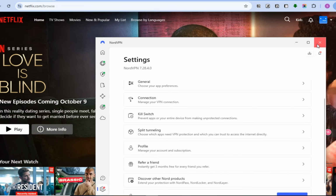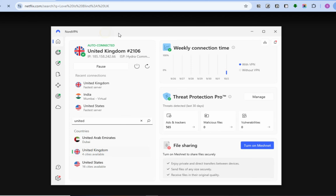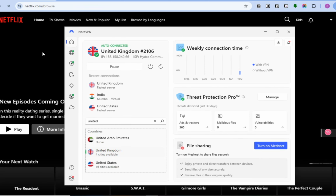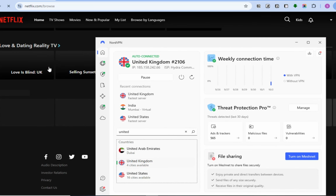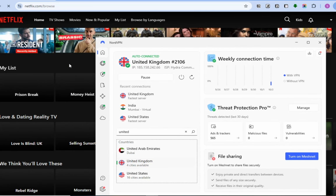So, imagine browsing the web without worrying about who's tracking your every move, unlocking content from anywhere in the world, and doing all this with lightning fast speed. Sounds too good to be true, right? Well, that's exactly what you get with NordVPN.